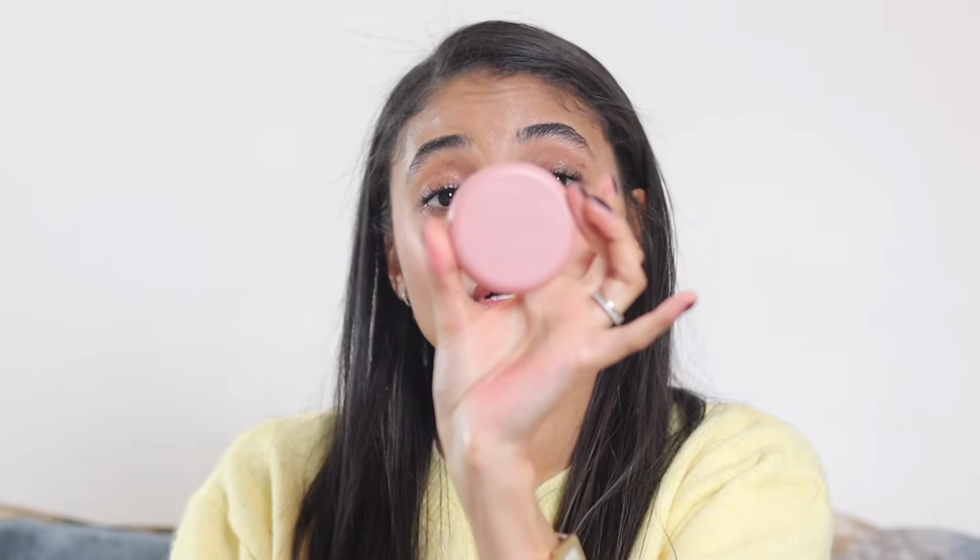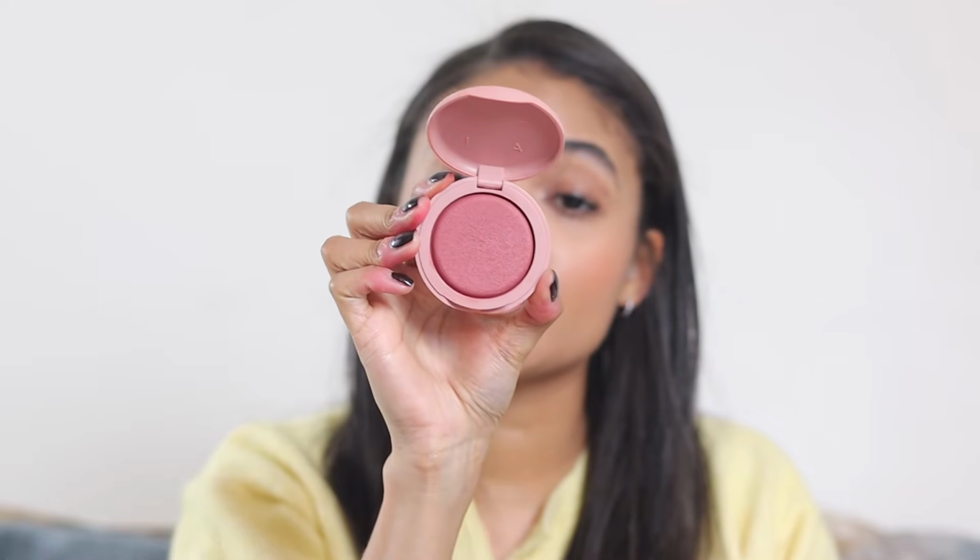Next up, we have one that I didn't think was going to rock me the way it did. But this is the ILIA, their Soft Focus Blurring Blush, and this is in the shade Wonder. I did just get a second shade, and I've been using it for the past couple days.